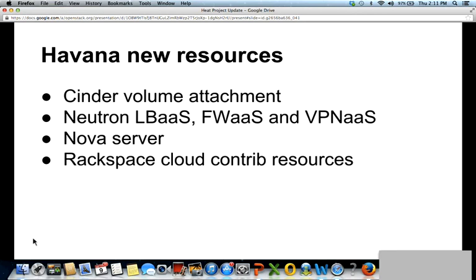There's a new native Nova server resource, which is great because now it's possible to write templates without having to specify AWS EC2 instance resources whenever you want a Nova compute. The Nova server resource also exposes any option that the Nova create API call supports. So there's full transparency of all Nova features.